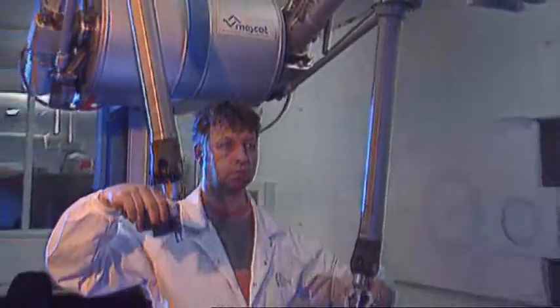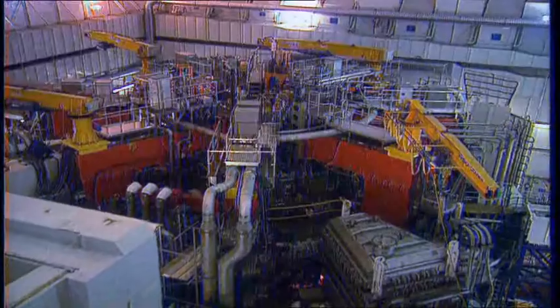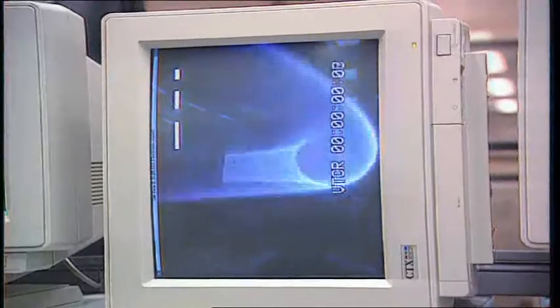The UK is heavily involved in the development of fusion technology. But it's so difficult to control the huge energies involved that it will be years before we can use fusion to generate electricity for everyday use.